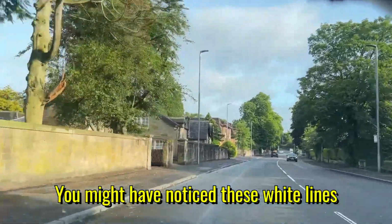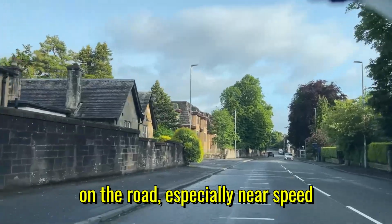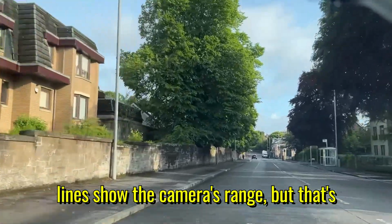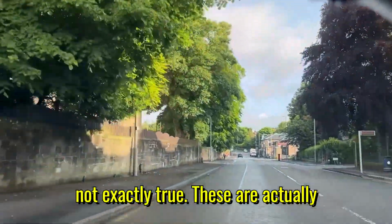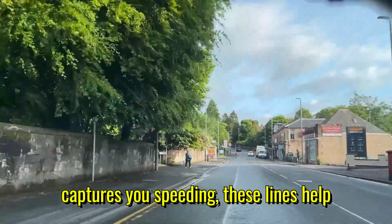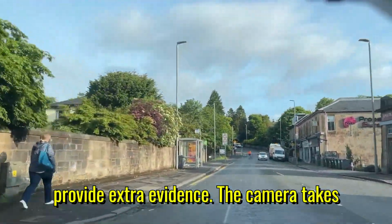You might have noticed these white lines on the road, especially near speed cameras. A lot of people think these lines show the camera's range, but that's not exactly true. These are actually secondary check marks. If a camera captures you speeding, these lines help provide extra evidence.